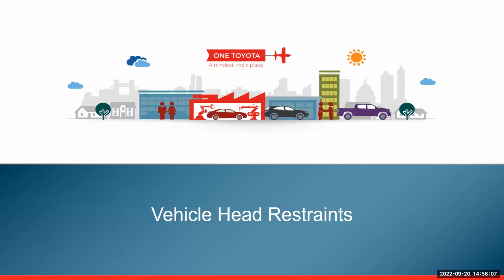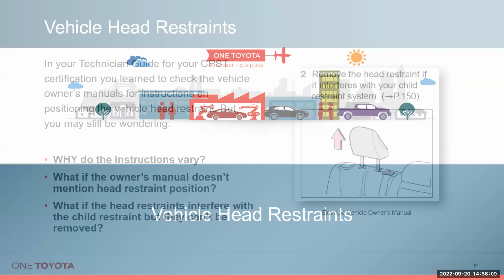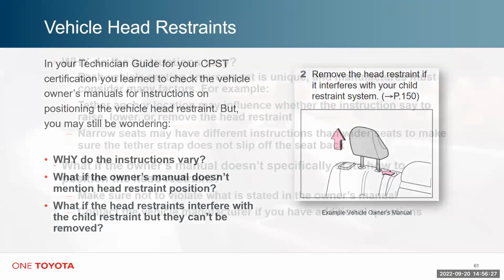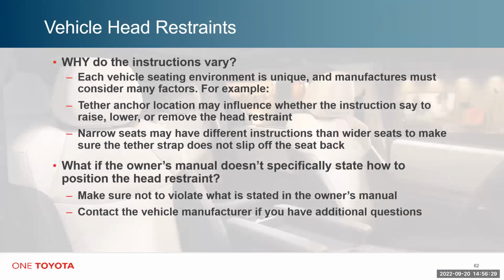Let's talk a little bit about vehicle head restraints. You know that you need to check the vehicle owner's manual for instructions on positioning the head restraint, but you might be wondering, why do the instructions vary from vehicle to vehicle or manufacturer to manufacturer? What if the owner's manual doesn't mention head restraint position? Or what if the head restraints interfere with the child restraint, but they can't be removed? So why do the instructions vary?